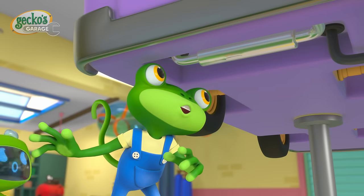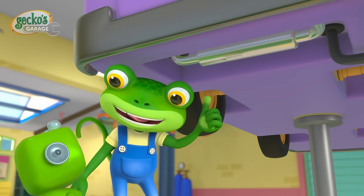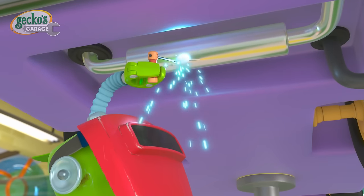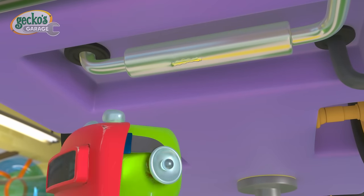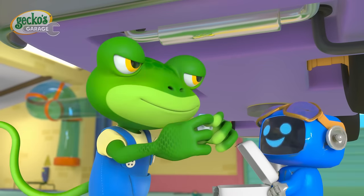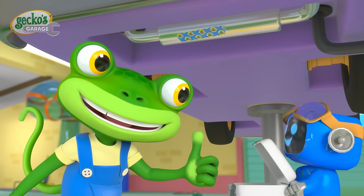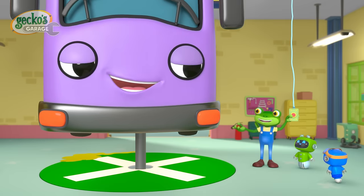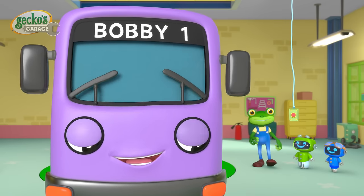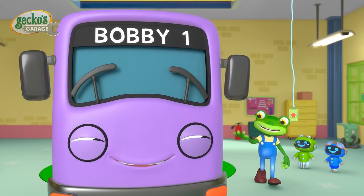We found the source of your gripe. There's an oil leak from your pipe. Green will make your hole shut tight by welding with sparks so bright. A plaster will keep your ouchie clean. Hooray! Well done, Blue. Well done, Green. Are you feeling better, Bobby?